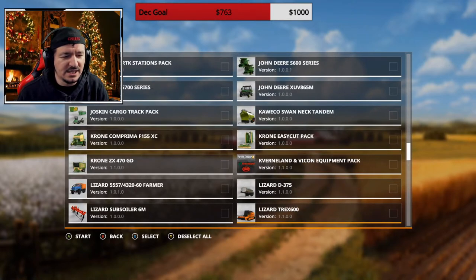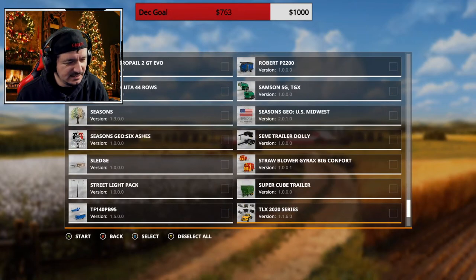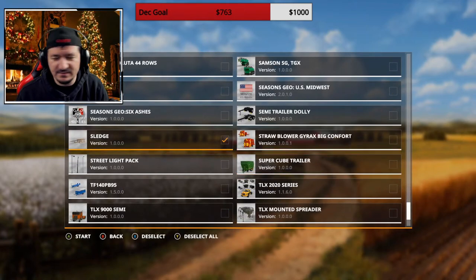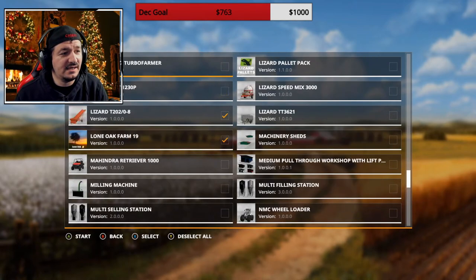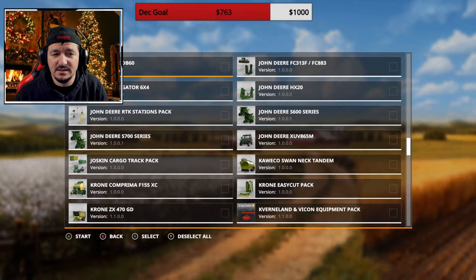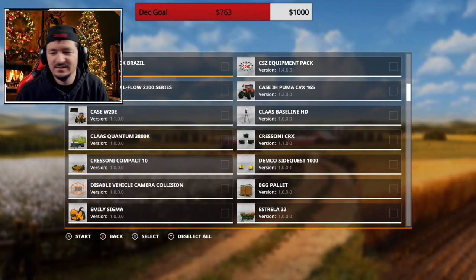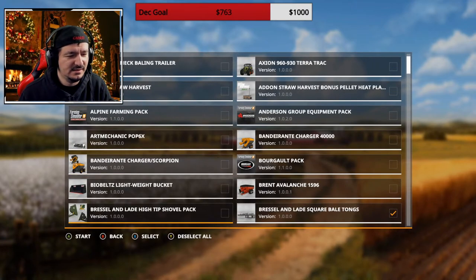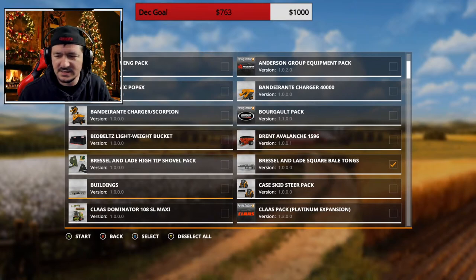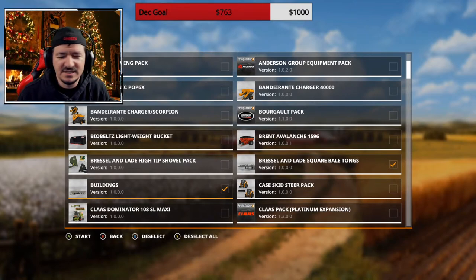Yes. Let's see. Sledge. So we did get a sled today. Don't know how we're going to use that, but it'd be nice for decorations, though. You can hook it up to whatever. You can put your friends on it and sled them around in the snow. You can hook it up? Yeah. Okay, let's see. Buildings. Where's buildings at? You attach it to the vehicles. That's awesome right there. Now I just need some snow.